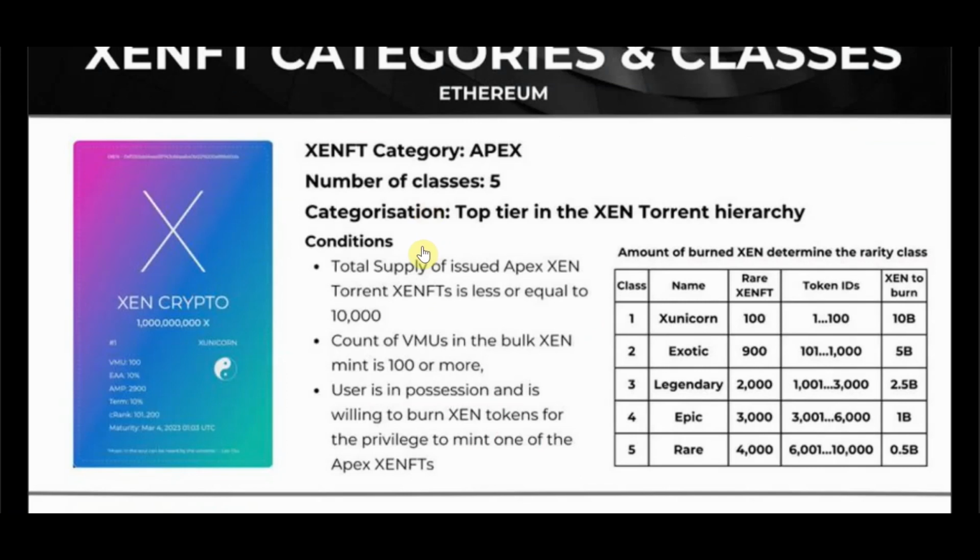Now let's figure out what happens whenever it's time to redeem.